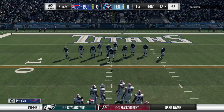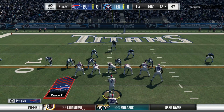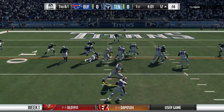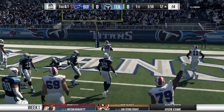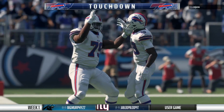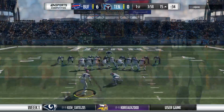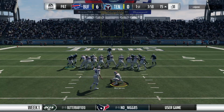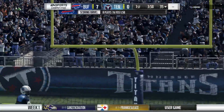It's been a 7-play opening drive, and this is 3rd and short. And he is into the end zone for a Buffalo touchdown. A great effort there with his first career touchdown in his first career game. And the Bills take it all the way down the field and score on the opening drive. And it's 7-0 Buffalo.